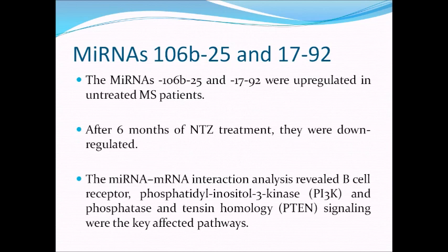The clusters 106B25 and the cluster 17-92 were upregulated in untreated MS patients, and after 6 months of NTZ treatment, they were downregulated. The microRNA and messenger RNA interaction analysis revealed that the BCR receptor, PI3K pathway, and the PTEN signaling were the key affected pathways.